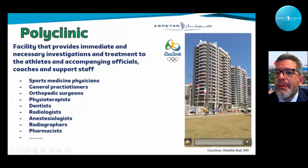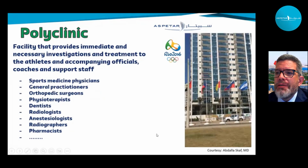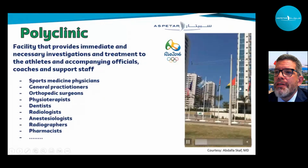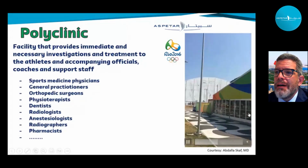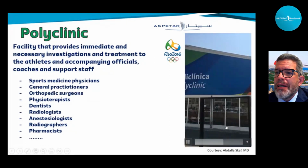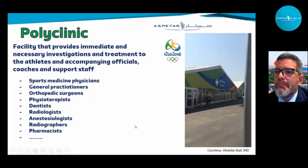Here's an example of the polyclinic that we had for the Olympics in Rio 2016. We can see here the apartments for the delegations, and right beside them in the Olympic village, we have the polyclinic here. So this is the setting we had in the Olympics.